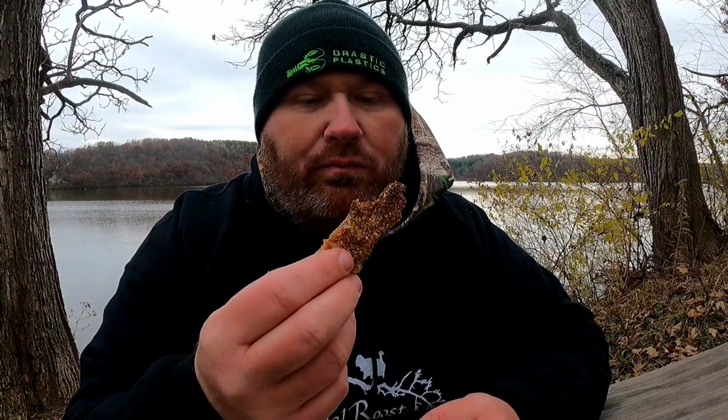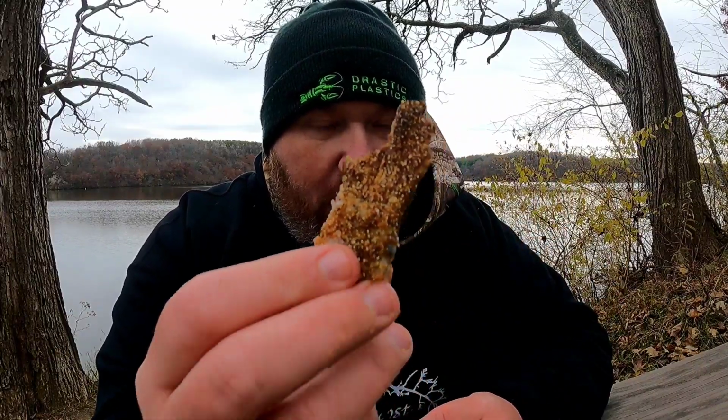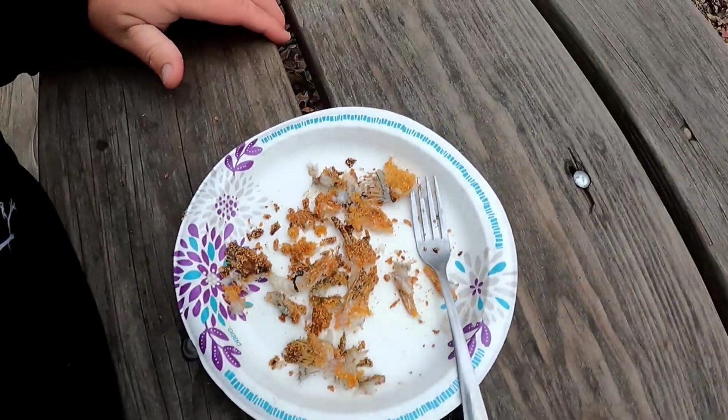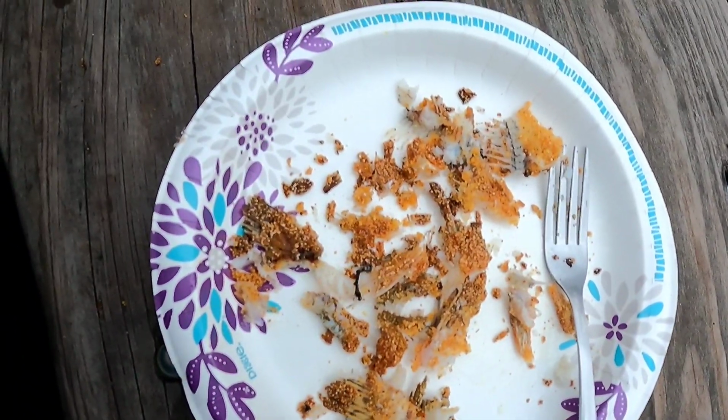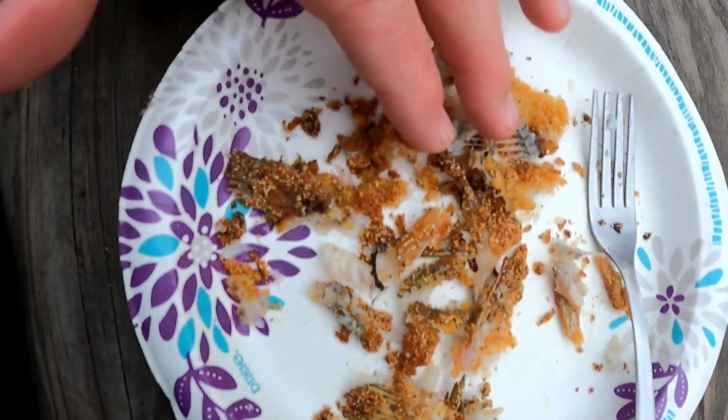Ready? Oh, you ain't ever ate a fish's tail fin, you're missing out. There you go. That is the remnants of one whole crappie. Nothing left there but bones.